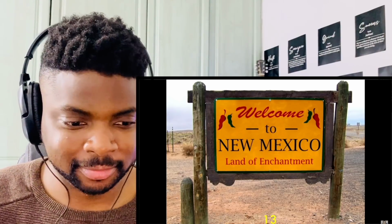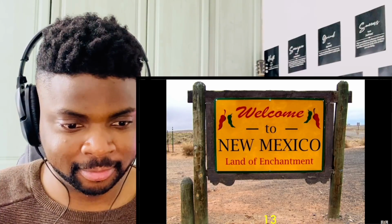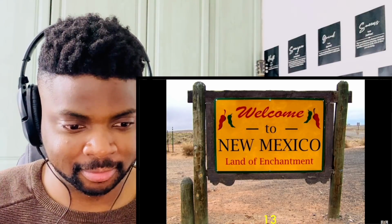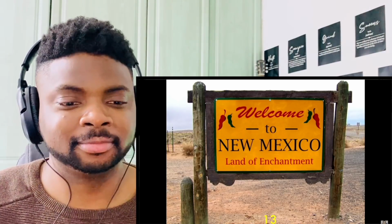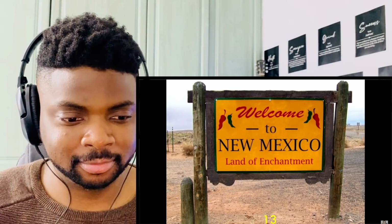New Mexico likes to do things different, and that includes their welcome sign. And it's the only state in the country that has a yellow sign, and yellow is kind of like the school colors for New Mexico. I like how they keep the yellow theme running through signs and license plates, and Land of Enchantment is one of my favorite state nicknames, and I'm such a sucker for chili peppers.